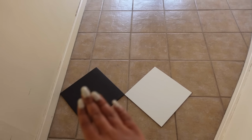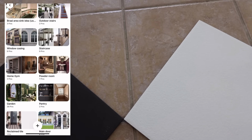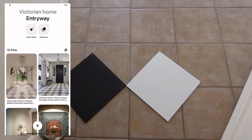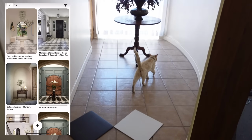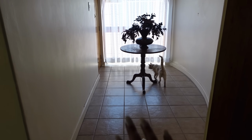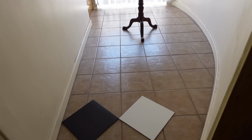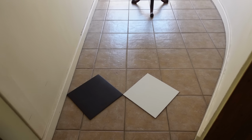I know you can't really see because we only have two tiles, but it's supposed to be like this. And then I am going to show you guys the inspo. I have the picture that I found on Pinterest. It's so beautiful, so I cannot wait. It's going to be here in the entryway. And there we have our table, and it's gonna be so beautiful. I cannot wait. So we decided to pause with the entryway for now because our highest priority right now is the bathroom. But yeah, just wanted to quickly show you guys.